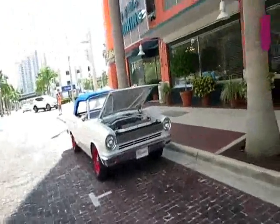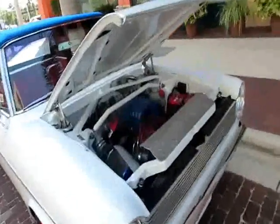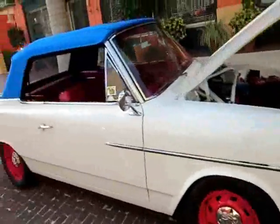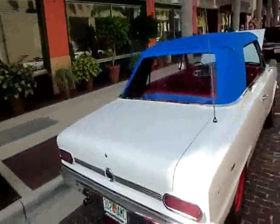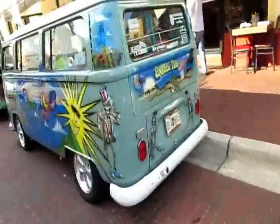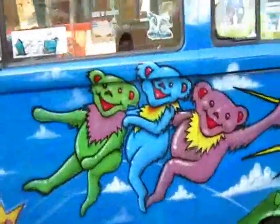Yo, we got an old Rambler with a Ford Filo. And we're American. Red, white, and blue. Got the skeleton in the back.